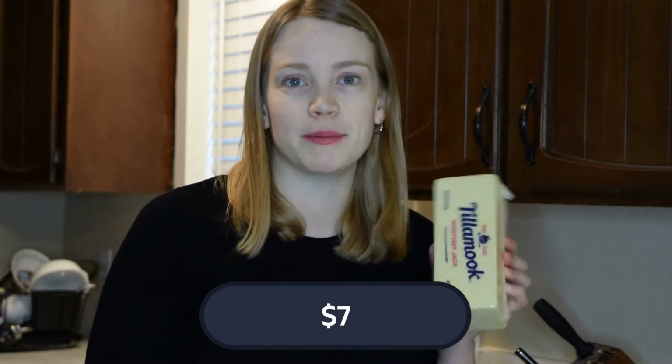Next up, we bought some Tillamook cheese. My husband picked the Monterey Jack, and it was actually on sale for real. It's normally $8 or $9 for a loaf this size, but there was $2 off. My husband and son use this cheese mostly for snacks, like making nachos and adding a few more calories to dinner. So this cheese was originally $8.99 and we got $2 off, so $7.